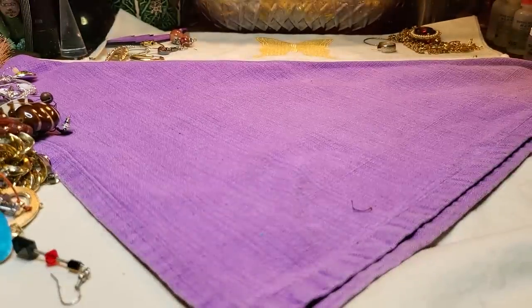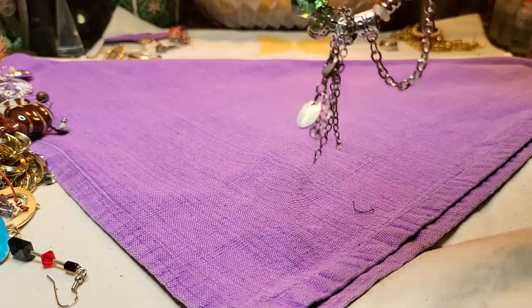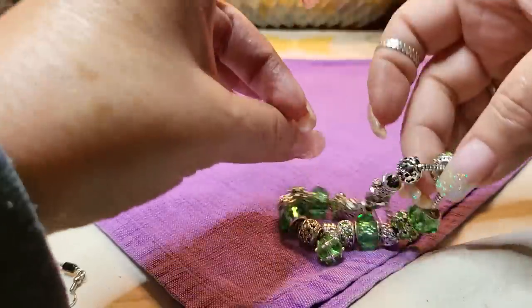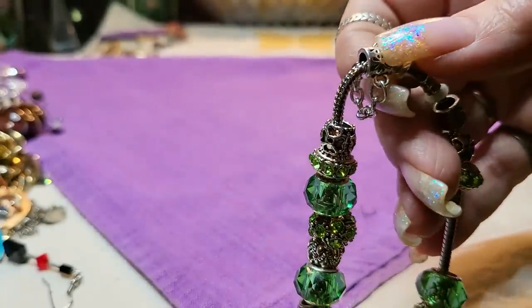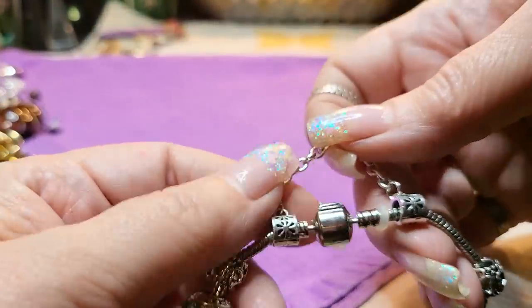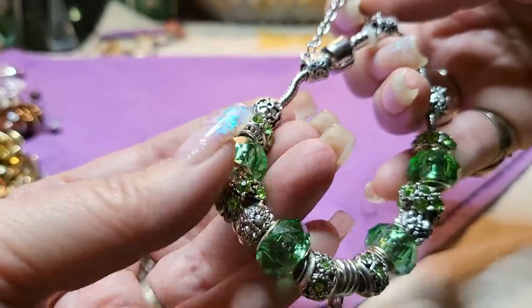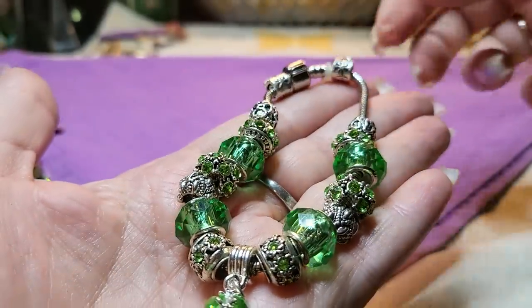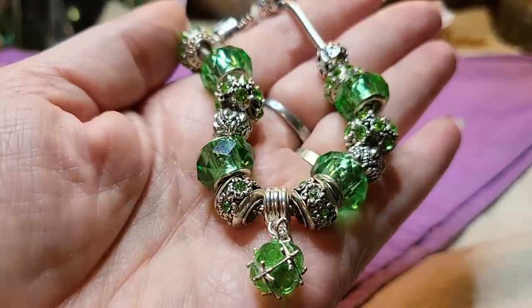Okay. I'm trying to take stuff from the top. It looks like some things are tangled. Okay, this is a bracelet, green, and these are glass. Oh, we got some hair, silver tone. It's got a safety chain on it, and rhinestones. That's a pretty one. I do like this color. That's my birthstone color, peridot. So that one's nice.